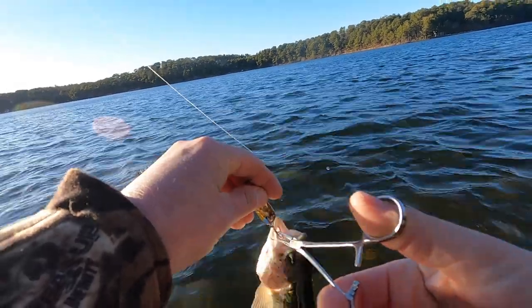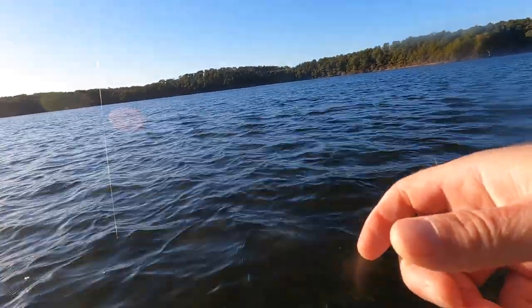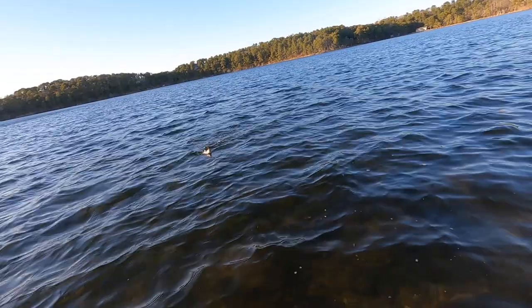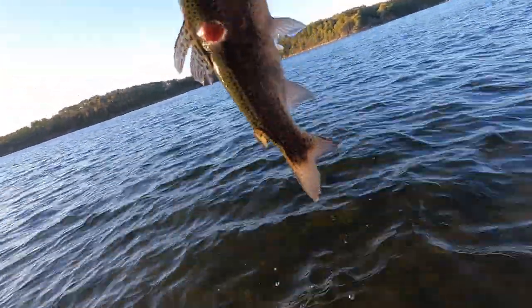Hello, my patient. Forceps. All right. Way to go, Andrew. Oh, yeah. Boom. Oh, he's got a big bite out of him. Must have been a lamprey. Look at it. We'll see if we see that guy again.